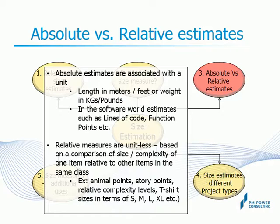Similarly, if you're using user stories to describe your functionality, you could use story points for sizing. Story points are numbers assigned to user stories based on their relative size and complexity. In this case, typically a story is taken as a base story and assigned a number, such as 3 or 5, and other stories are assigned sizes based on a comparison of their size and complexity relative to the base story. The most commonly used number series for assigning such numbers is the Fibonacci series that most of you may be familiar with.